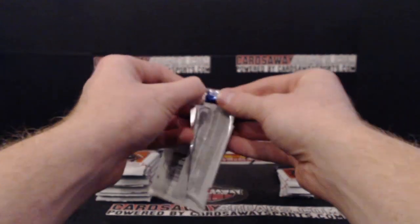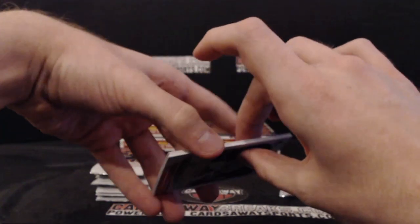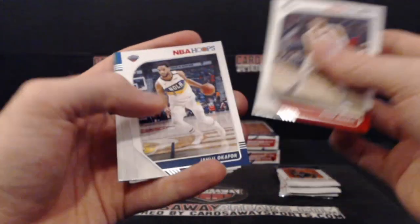Yeah, no Kawhi. He's sitting out. He's resting. He's resting for what? The fifth time this season already? You got to be kidding me. The NBA, it's getting softer and softer.